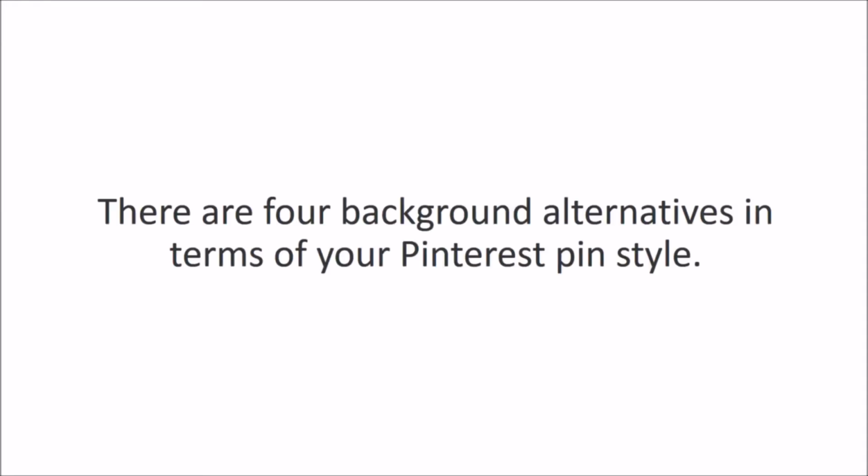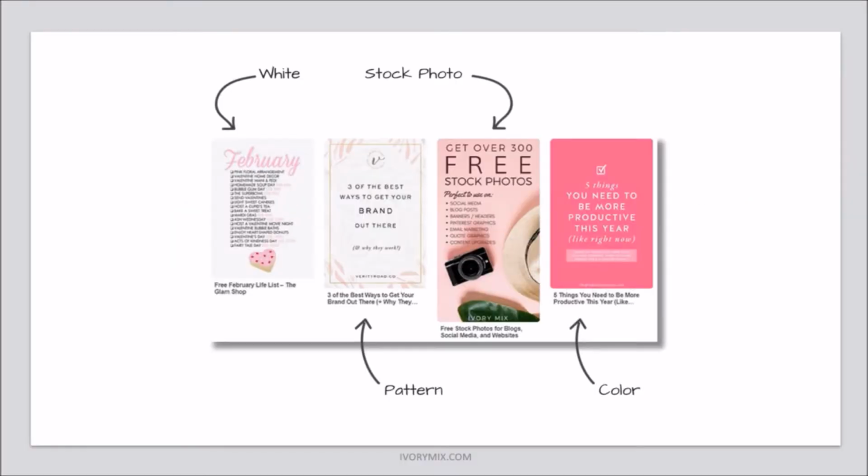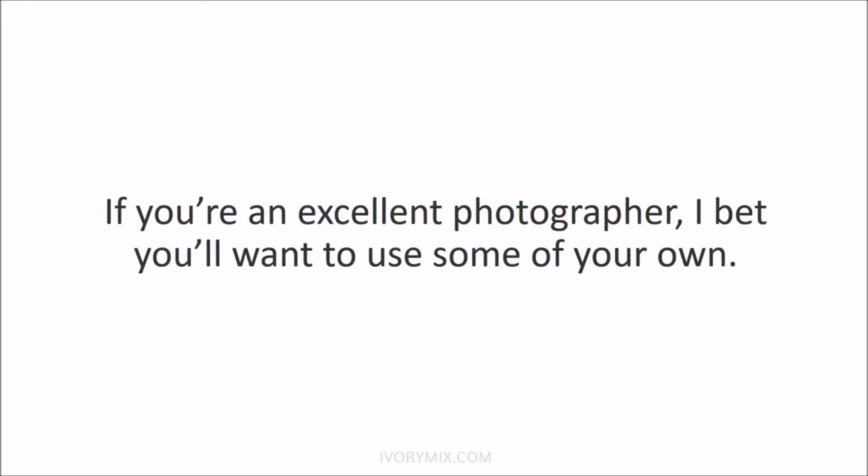Your second tip: use stock photos in your Pinterest pin designs. There are 4 basic background alternatives in terms of your Pinterest pin style. You've got pins with white backgrounds, pins with a pattern, stock photos, and a solid color. Those are the basic pin background designs that you can choose from.